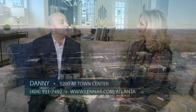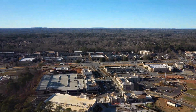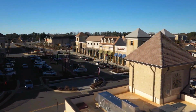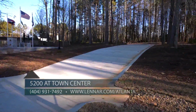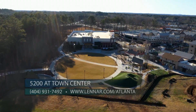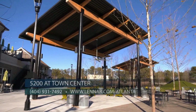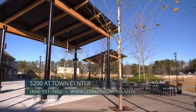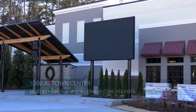5200 at Town Center is located in Peachtree Corners New Town Center, which is directly across the street from the Forum Shops and off of Peachtree Parkway. It's going to be centrally located on all the pedestrian trails that Peachtree Corners is currently building, and it's right next door to the new Town Green, a 3.5 acre park located in the town center. It offers an amphitheater and a 22-foot wide LED television for the screen on the green and all the park events.